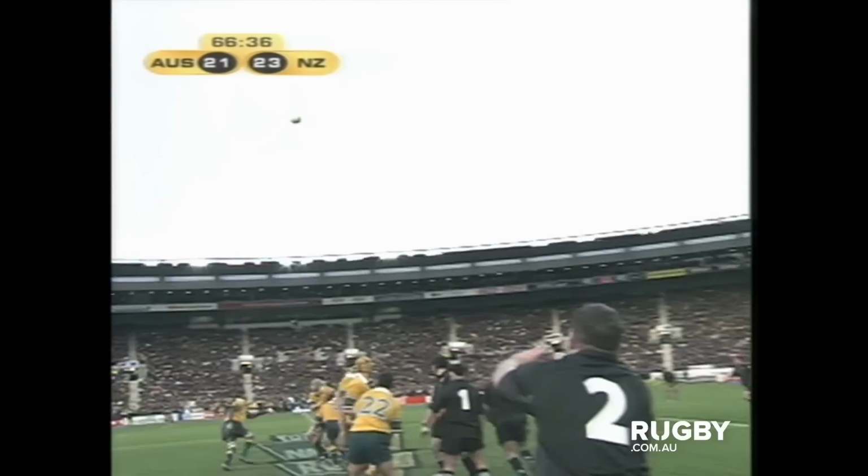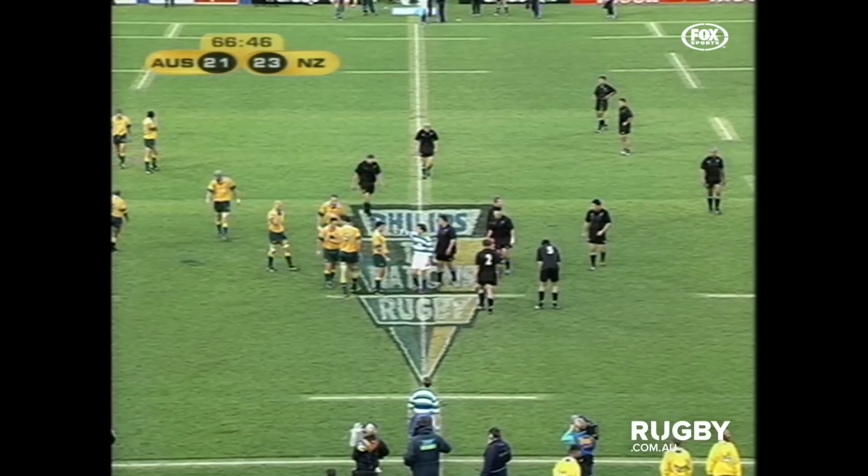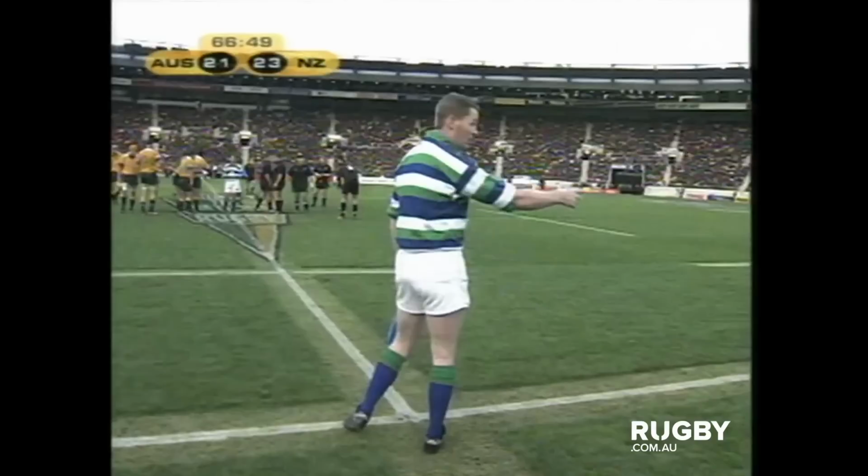Well, that's a dreadful throw. That's nowhere near straight. Yes, and Jonathan Kaplan not standing in a good position to see that, so he looked back to his touch judge to see whether it was straight. Okay, just break up, sir.